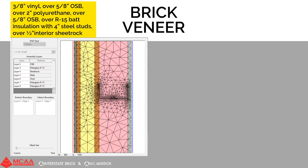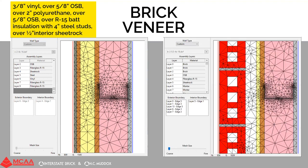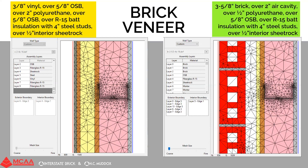This is just a thermal modeling program written by the National Brick Research Center. And this particular wall is a 3/8 inch vinyl on the left side, over 5/8 inch OSB, over 2 inches of polyurethane exterior insulation, over the wall sheathing, another layer of 5/8 inch OSB, R15 batt insulation with 4-inch steel studs, and a 1/2 inch interior sheetrock. And we're going to compare that to a typical brick veneer wall, which has 3 5/8 inch brick over a 2-inch air cavity. And here we're only going to use a 1/2 inch polyurethane insulation. Then the same OSB, same R15 interior insulation in the wall cavity, and interior sheetrock.